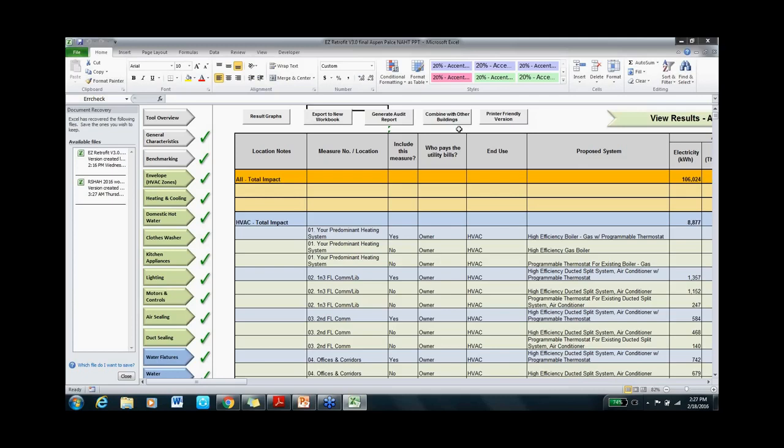Because the EZ Retrofit tool is a per-building tool, if you have multiple buildings at a property and you want to combine all the tool files, you can use this button and have a full scope for the property. And then there's a button to print all of the results. Now, since we are in the advanced path, I would like to show you some of the additional powerful features and the flexibility that can be accessed in the advanced path.